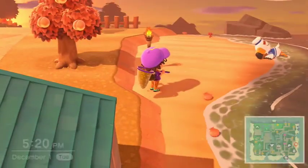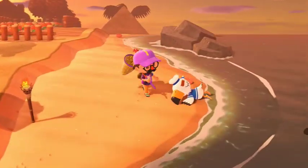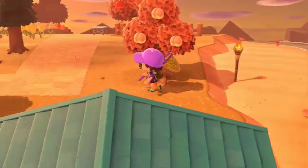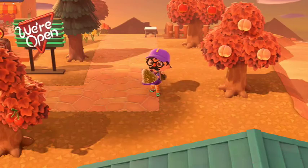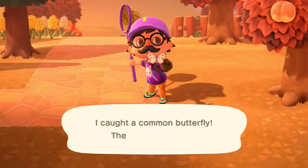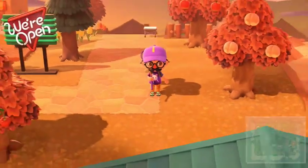What the? Where's Gulliver? I don't know why Gulliver's here, but okay. I thought Saharah was here for our common butterfly. You're gonna be the first thing I catch in this net. I've never been so happy to catch a common butterfly in my life.